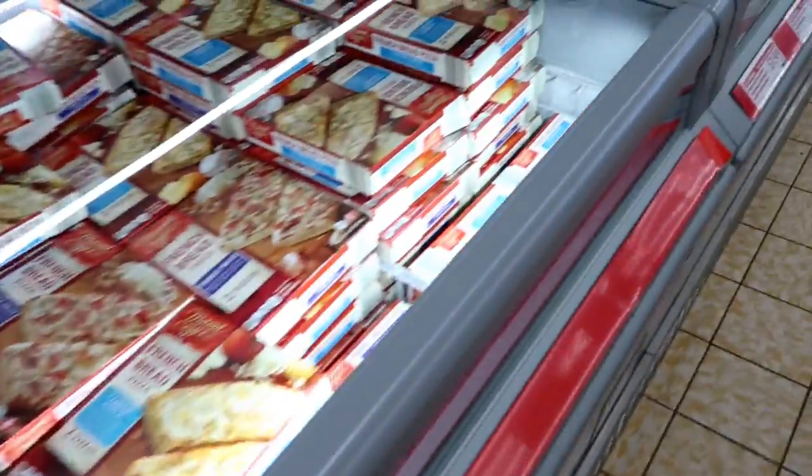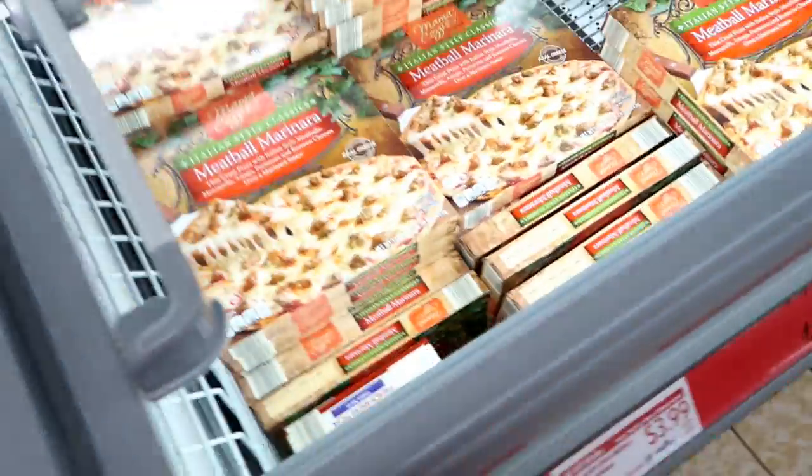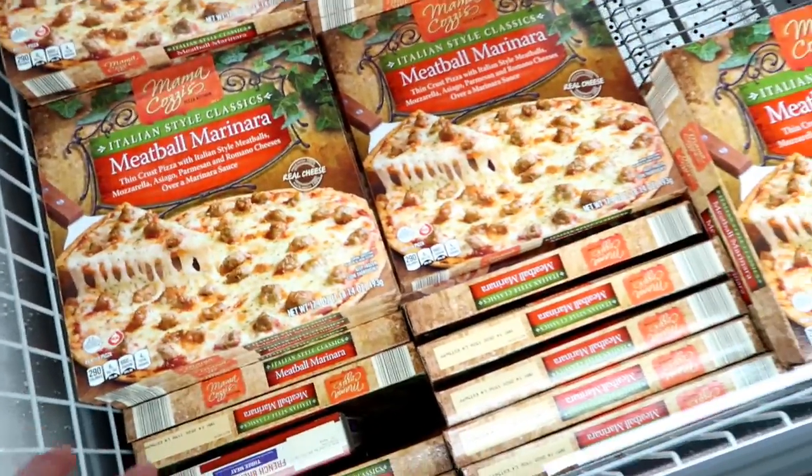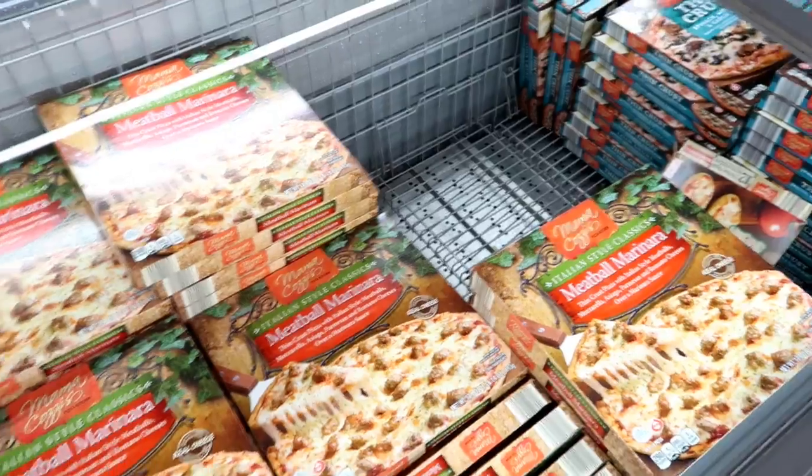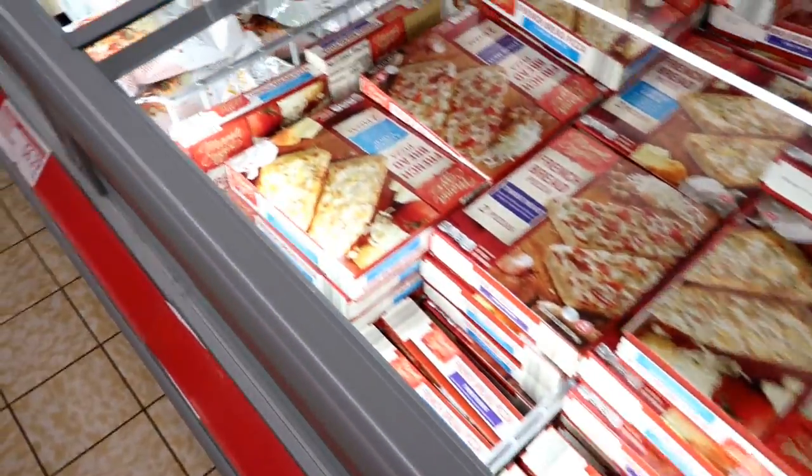So just as an FYI, I have gotten frozen pizza several times from Aldi, and my family doesn't like it, but maybe it's just the particular kind that I got. So if you guys get it from here and you like it, let me know what kind that you get.